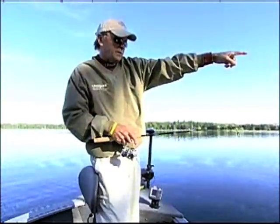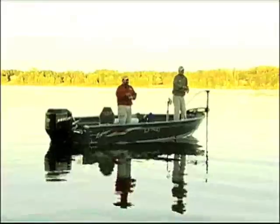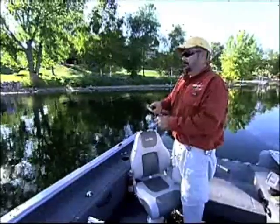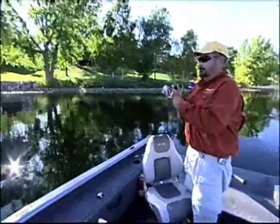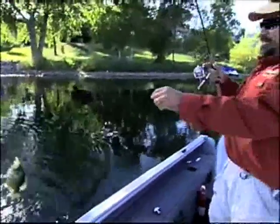They're right here, Dave. That's where the school is located. There he is. You got him? Yep. Feels like a decent one. What depth? Well, I would say it's down about 12 foot. Looks like a nice crappie. Beautiful fish. Look at that, man. Oh, I love it. Dan, we're going to get a bunch of them.